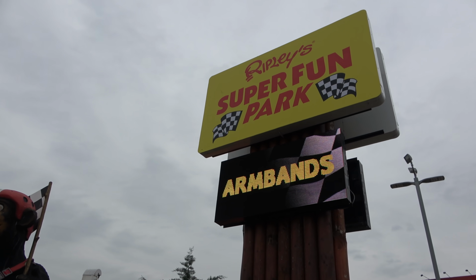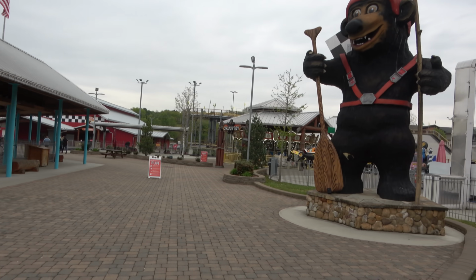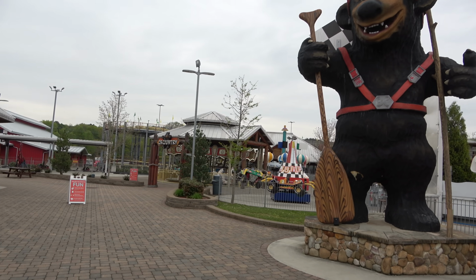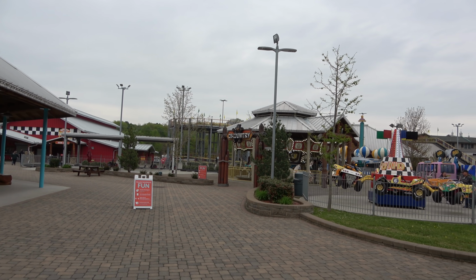This one's kind of new for 2021, as this was a former track location that got bought by the Ripley's company, and you've got bumper boats and go-karts, kids rides, and arcades over here. Now at the time I'm recording this in April, it's not on any of the Ripley's bundles yet. Ripley loves to bundle their attractions together, but it's not on there yet. I'm assuming it will be pretty soon.